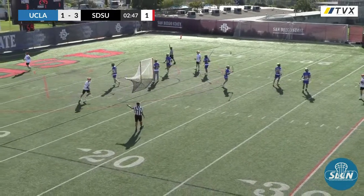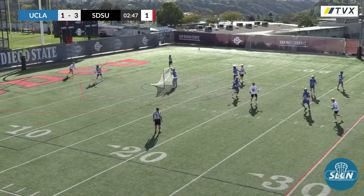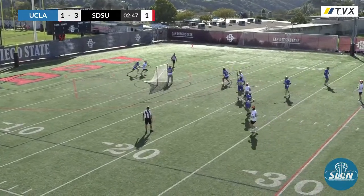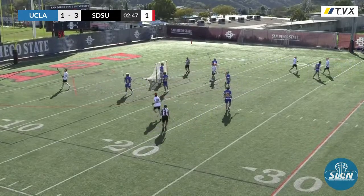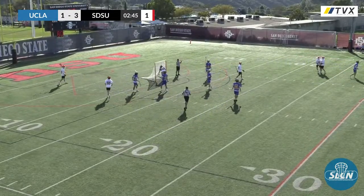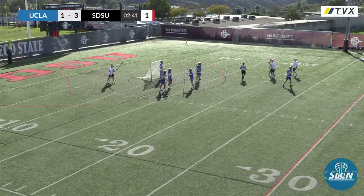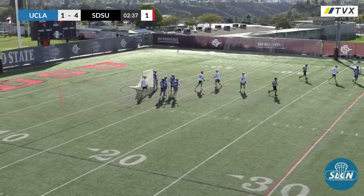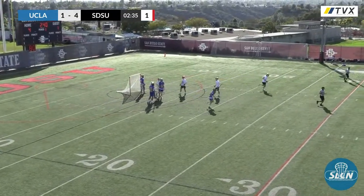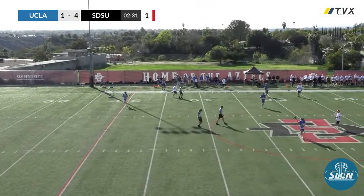That's a little too cute on that behind the back there. Thought he had an overhand shot, but we'll let him explain that to his coach at the quarter break. There's another one of these crease looks. That's the fourth time the Aztecs have pressed that ball into the crease. They've gotten 2 goals off it. We're going to have to see UCLA make that adjustment there. 4-1, 2:40 to go in this first quarter.